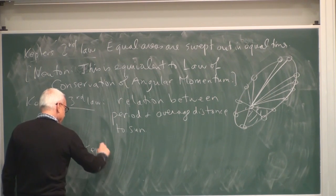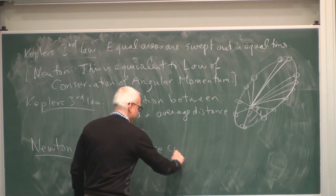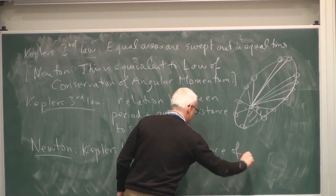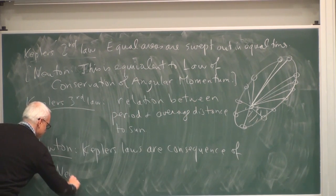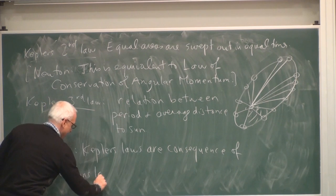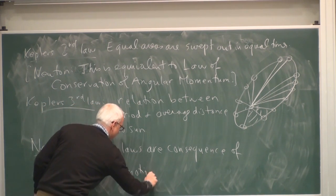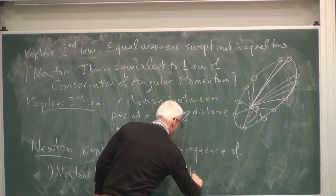So Kepler's laws are the consequence of, well, what are now called Newton's laws of motion, Newton's laws of motion and Newton's law of gravitation.